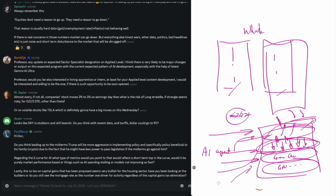Lastly, the no tax on capital gains that has been proposed seems very bullish for the housing sector. Yeah, it is. It is being thought about. Have you been looking at the builders, or do you still see the mortgage rate as the number one driver? Builders had a wonderful day today. Lennar, what was that? Up $20? No, DR Horton was up big. Pulte was up big. Lennar was up. The whole sector was up big because they're killing it now. So what are they going to do when rates drop? How much are they going to kill it when rates drop?